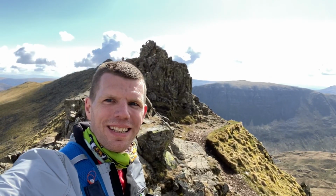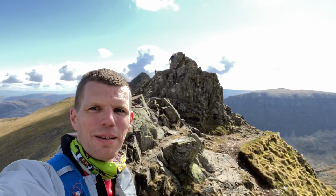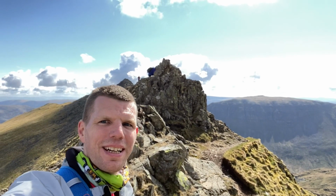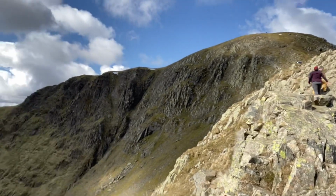So I'm on top of Swirral Edge now. No wind. It's a bit tricky in places for climbing, but let's look at that. Let's flip the camera around. There you go. Got to climb that in a minute. But I'm loving it. It's a little bit scary in places, but it's a challenge. Anyway, I'll see you at the top.